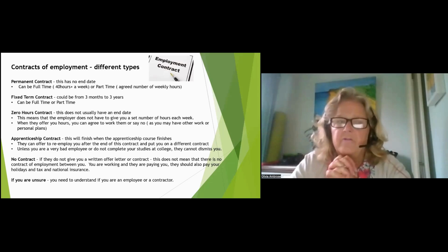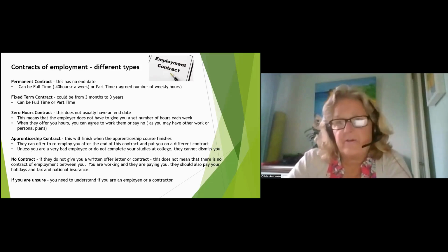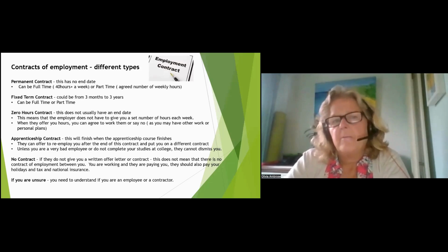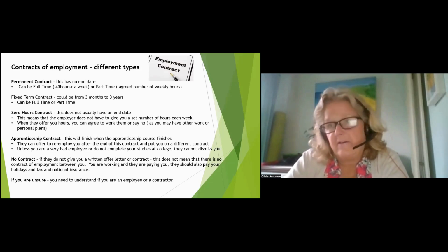So the next one on the list there is 0 hours. So the 0 hours contracts have a bad reputation, and the law is changing around 0 hours contracts probably next year. But essentially, it means that it's a contract that doesn't have an end date.